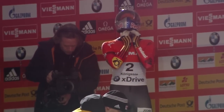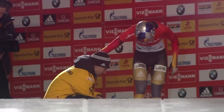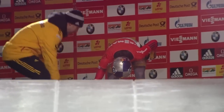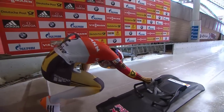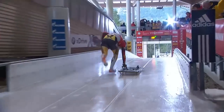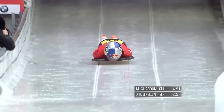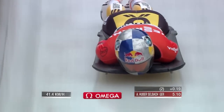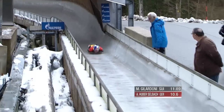What about this start area, Ben, though? Is it a short sprinter's one, or is it a long run like Altenburg? It's a really short start here in Königssee. Only maybe 15 metres until a really sharp drop-off over the crest. So the athletes aren't going to be running very far. We really could see a track record today. The conditions are good. In training, we saw sometimes very close to the track record.